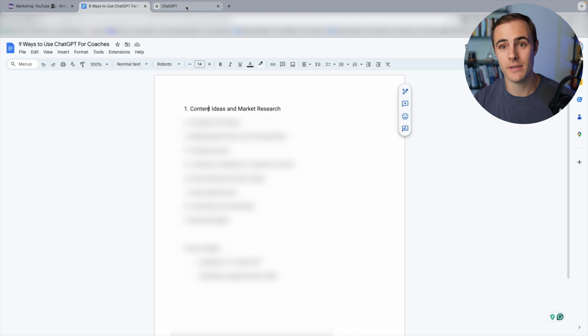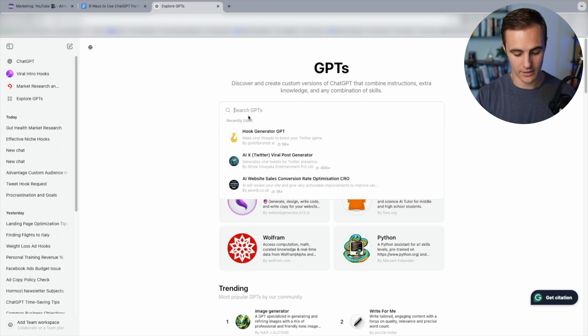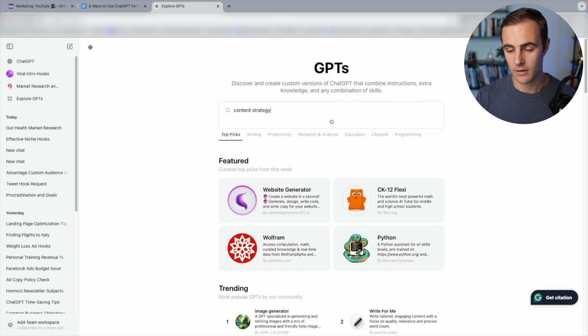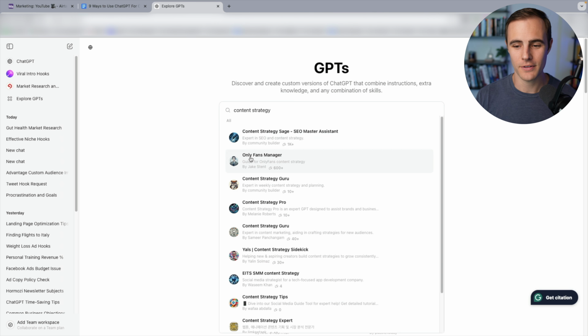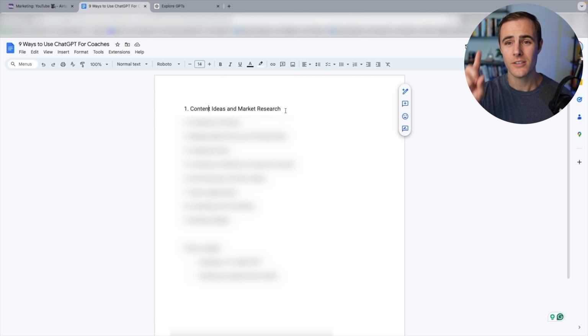Again, if you're using ChatGPT 4.0, use viral intro hooks. This market research one that I just showed you, I actually have never used it before. I just picked one, okay? And you could explore more GPTs on content strategy, right? There's gonna be tons of them. OnlyFans, that's not my style, but content strategy, right? So you can do all of these. You just figure out which one works the best for you. Okay, so that's way number one.